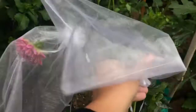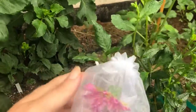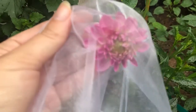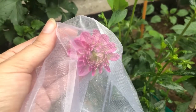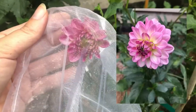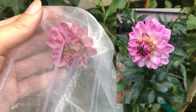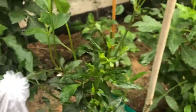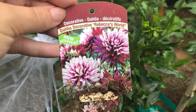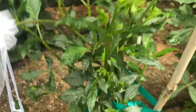This one we have here in front is pretty. It's pink. I don't know my forms yet, but I think it would be maybe considered a semi-decorative or informal decorative or water lily or something. I bought it at a nursery. It was supposed to be Rebecca's World. It's clearly not Rebecca's World, but it's cute, so if it grows well, I'll probably save it as well.